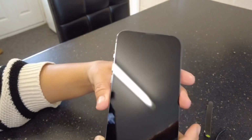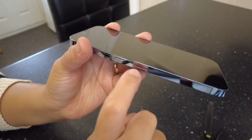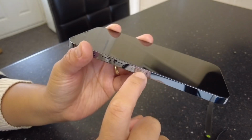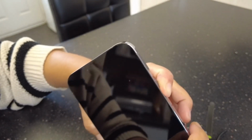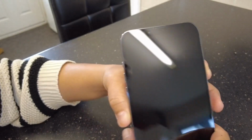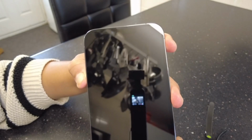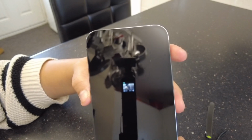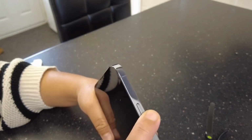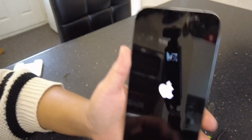So, let's try to open this. This is where you will put the nano SIM card. This could be the first thing. Just gonna close it on if it's where it is. Couldn't put it on. Maybe this is the one. Yes, it is!